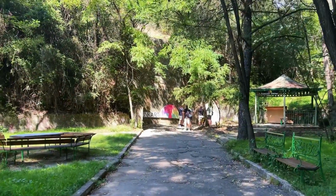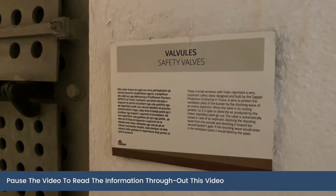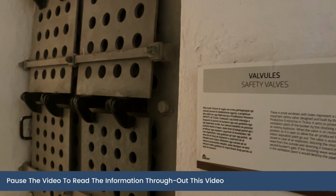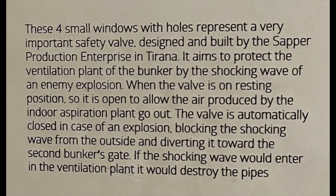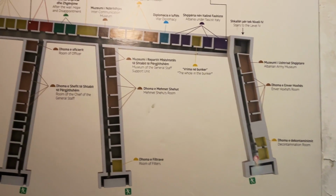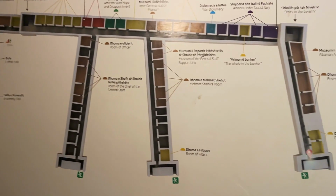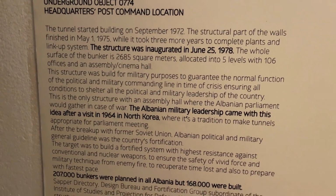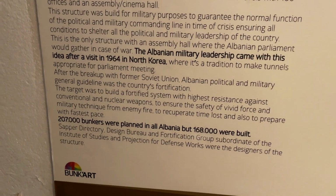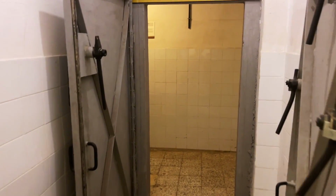Okay, so this is the entrance. Yeah, there were a lot of prisons. So this is a map, and we are currently here, I believe, and this is the whole size of the bunker, so it's pretty big, but pretty cool. Okay, so there's 106 offices in this bunker, and apparently 168,000 bunkers were built. Okay, we're going through.